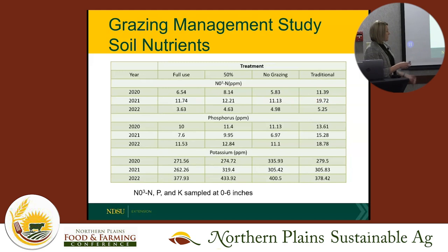This is our current study. We haven't run stats yet, but you can kind of look at the increases. This first year, 2020, the baseline year for all of these, is following a traditional fertilizer application in 2019. So we would still have the residual effect of that application. During our study, we did not add additional fertility. So there was no fertility added in 2020, 2021, or 2022 across these sites, except for the traditional, because that was just business as usual.